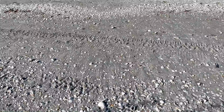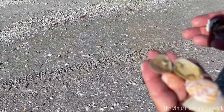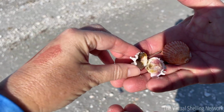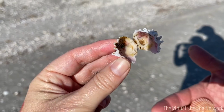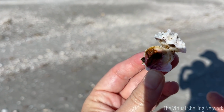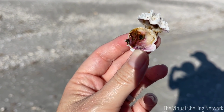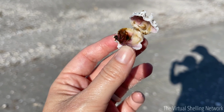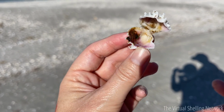Well, let's see what husband has, because he always has awesome shells. Okay, so he's got an intact jewelry box. Okay, so what I'm going to show you guys is this is empty, right? It's no longer alive, but look at the guts inside. It's kind of gross, right? If you put this in your shell bag, it's going to stink to high heaven. So you have to wash this out really well and make sure that you clean it when you get home.